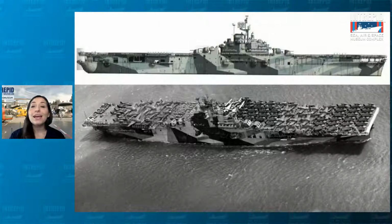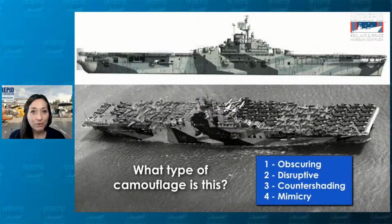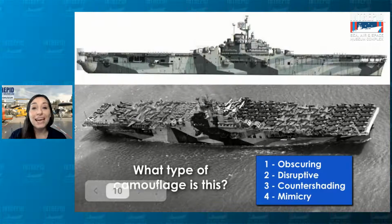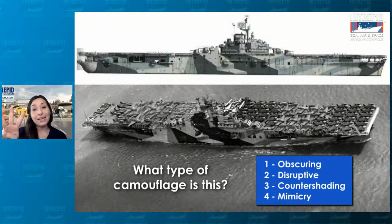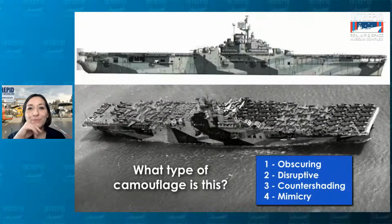All right, so here is a question, everyone, and we're going to play a little game. Which type of camouflage do you think dazzle paint is? So go ahead and type your answer for me in the chat. If you think that dazzle paint is obscuring, type a 1. If you think it's disruptive, type 2. If you think it's counter shading, type 3. And if you think it's mimicry, type 4. So think about all of those animals that we just talked about. Take a look at this picture.